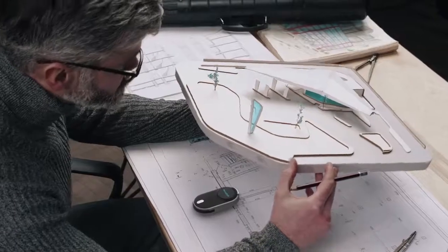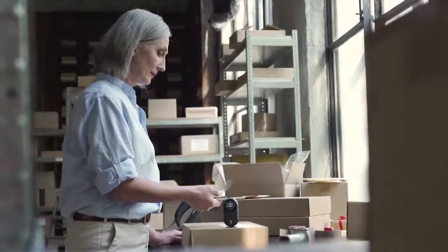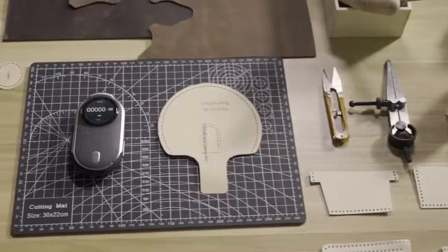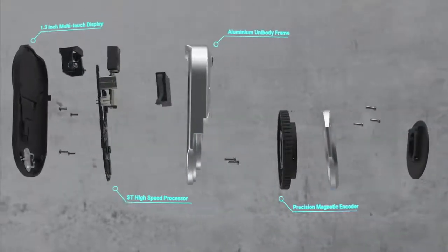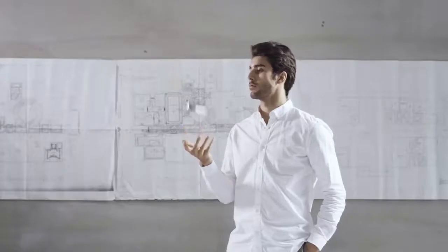For the seasoned architect, to the young product developer, to the creative DIY enthusiast, MEAZOR is for everyone. Fitting seamlessly into your pocket and your lifestyle. The MEAZOR has a multi-touch display with sleek aluminium alloy unibody frame for optimal performance and maximum durability.